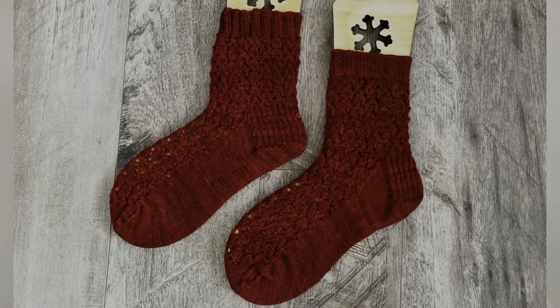So I did 15 pattern repeats of the lace. And then I Kitchener stitched the toes closed. I finished those socks on February 22nd and I had 40 grams left of the sock yarn out of a 100 gram ball.